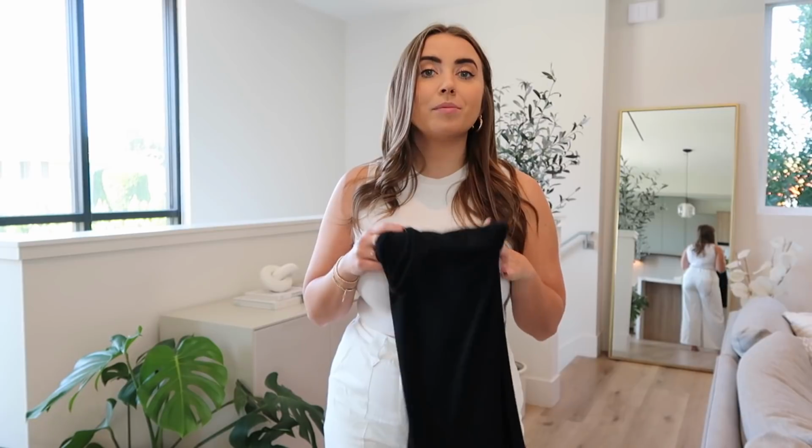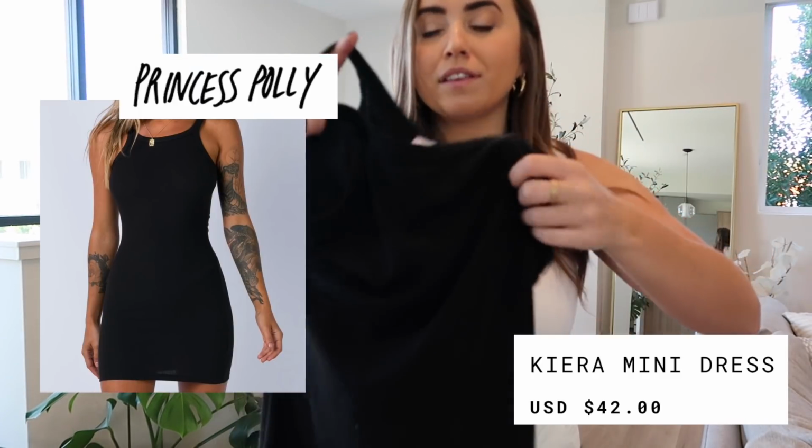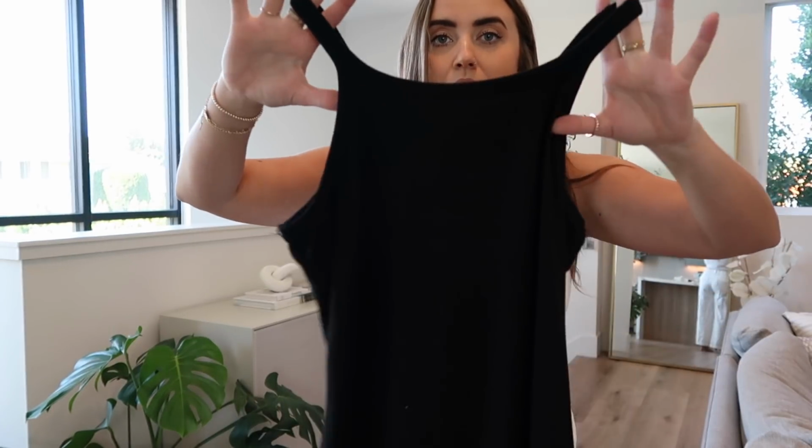And then next up, I'm not a big dress wearer, but I do have one dress I'm gonna be tossing into a couple of different outfits. And it's just this very lightweight ribbed dress from Princess Polly. This is what the neckline looks like. And it's just a pretty fitted dress.